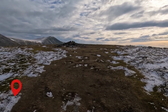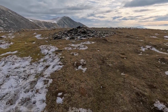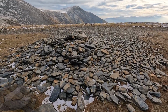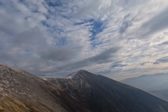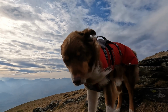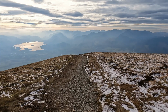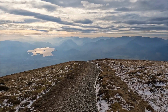The summit of Carlside, 746 metres. It's a Wainwright, a Birkett, a Hewitt and a Nuttall. The summit of Carlside, we'll follow that long steep ridge back down into the wood.